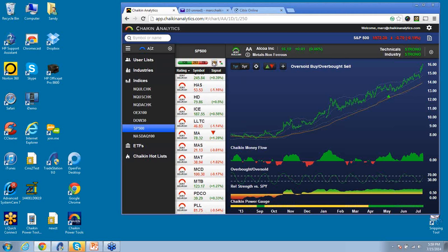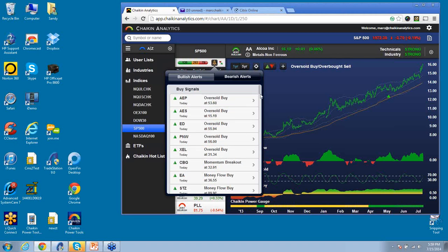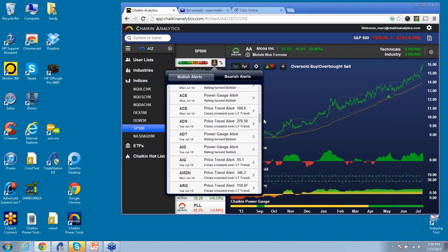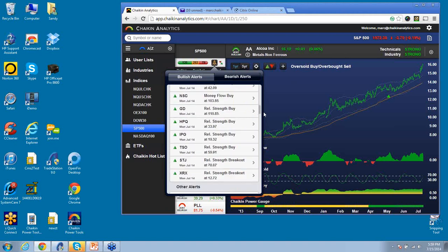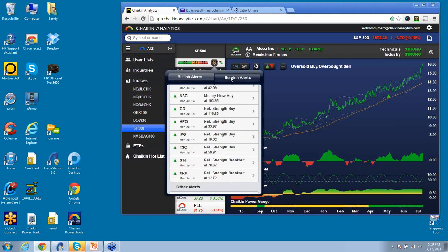But we also have our signals window, which is the equivalent of the dashboard. So every day you can see which stocks in a group have triggered, and if you're looking at the S&P, typically there'll be some good options volume on those stocks. So you had a relative strength buy signal coming into today on Hewlett-Packard and Interpublic Group, and then you can see the sell signals if you're bearish.